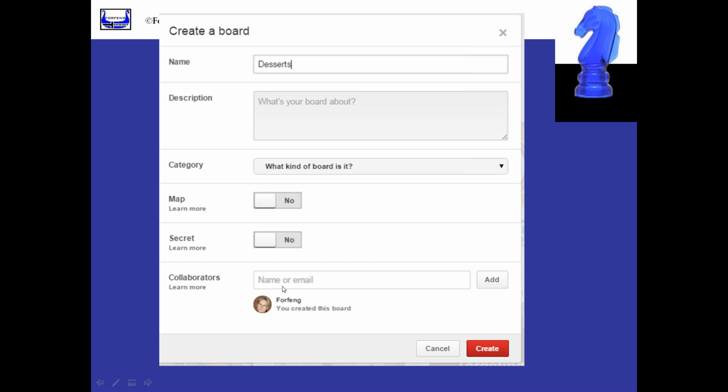Collaborators are also something that they rolled out a couple of years ago. It wasn't an option originally. So if you're an association, for example, you could have people also contribute to a main board or a main account.